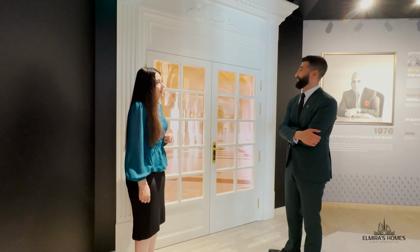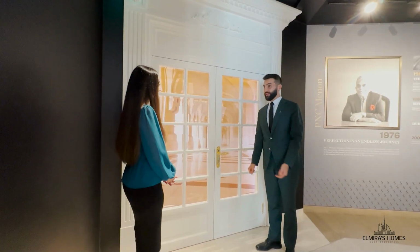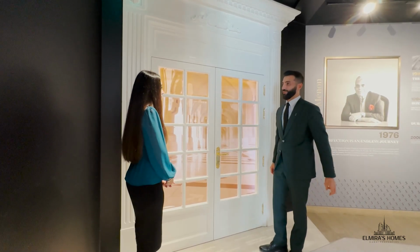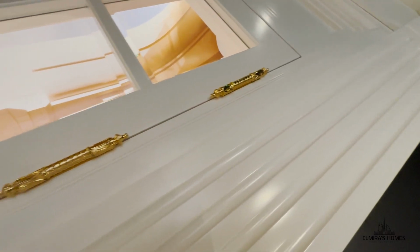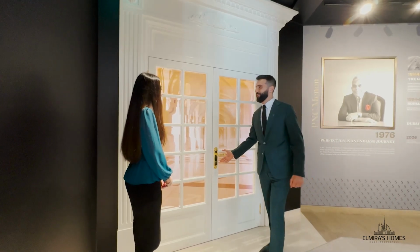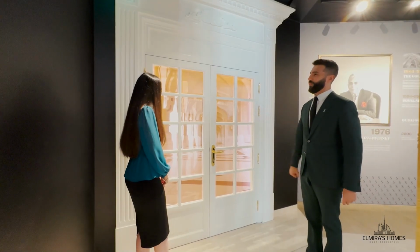Now this is a sample of doors you're going to have at apartments or villas? Neither. This is a replica of the door from the Sultan's Palace in Muscat, just to showcase the craftsmanship that we delivered with each and every project. In the original palace, the ironmongery is made of gold. However, in our experience studio, we don't have gold on display. This is, again, just a representation to show the quality.